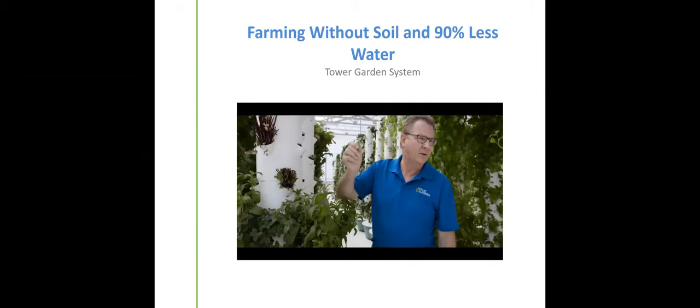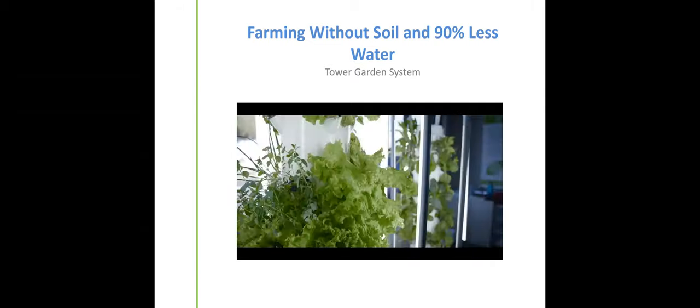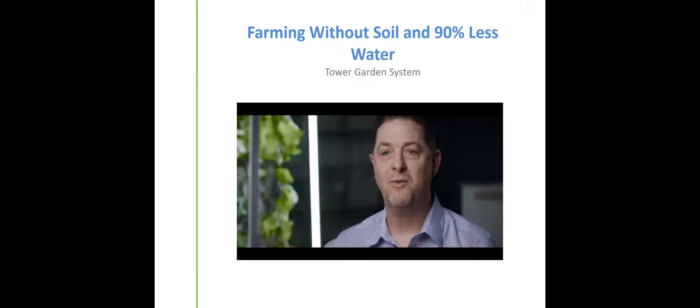Natural plant sweetener. There we go. The Tower Garden works indoors. It works outdoors. You can pretty much grow anywhere on planet Earth.